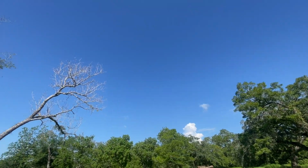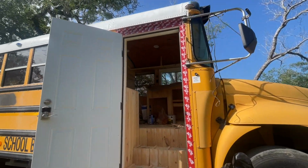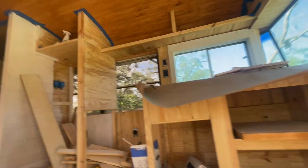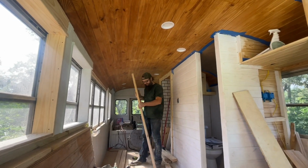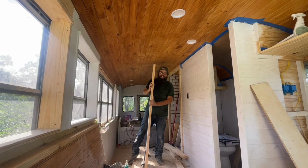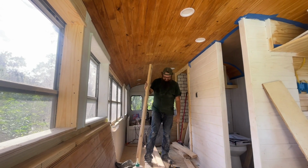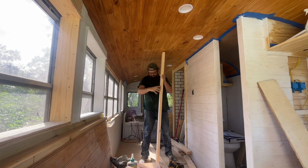It's looking like we might actually get 2 days in a row of sunshine, and we could not be more grateful. We're getting so very close to the end here. Hello. Guess what I'm doing? I'm building a bunk bed in a bus. There's no room for this. That means we're almost there, guys.